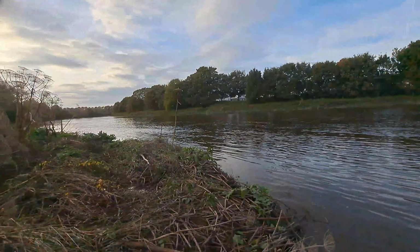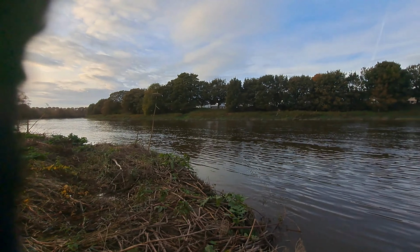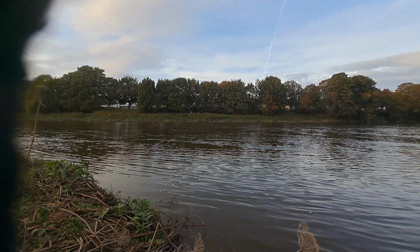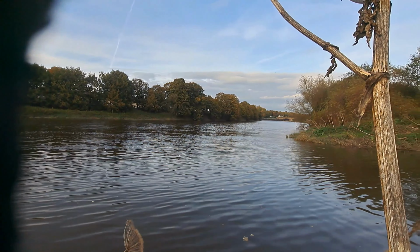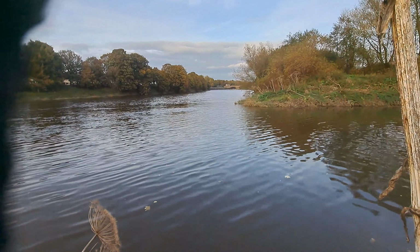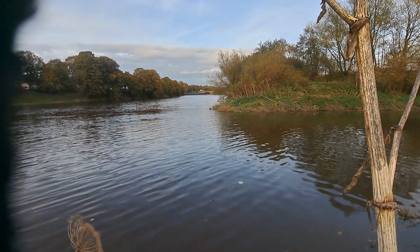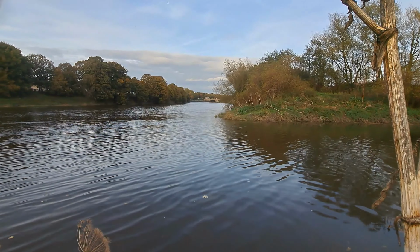And this is the River Ribble in the city of Preston, right on the edge of the city. Tidal stretch. Tide's just backing off, and the place where we are, there's a junction with one of the main tributaries, and this is reputed to be a good high water holding place. Ribble's actually running a spate, maybe a metre and a half at the moment.